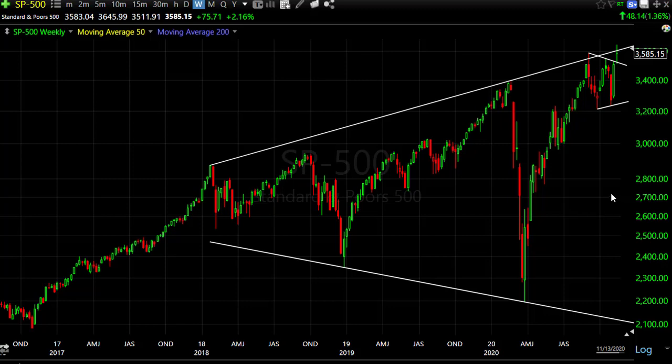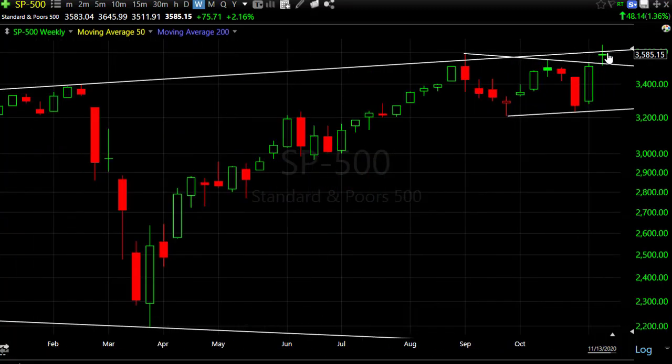And once again, on the week, S&P 500 up, but closing with the doji star, meaning loss of momentum, and happening right there at the top of this broadening formation. One interesting thing was I looked at yields on the week, and the 10-year yield was up 7 basis points. Yields go up with economic expectations on this vaccine news. So it was up 7 basis points, but the 30-year was only up 5 basis points.